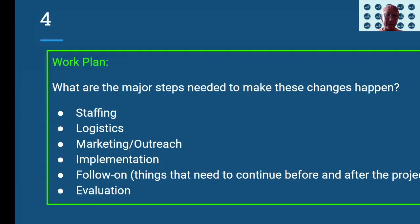Your work plan. What are the major steps needed to make the changes happen? Some things that are probably going to be in your work plan, no matter what project you're doing, are staffing, logistics, marketing and outreach, implementation, and follow-on. Follow-on is all of the tasks and ongoing things that need to happen before your project officially begins with funding and after that funding is spent. And your evaluation is going to be a part of your work plan.